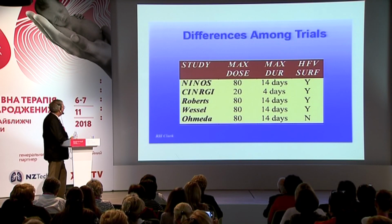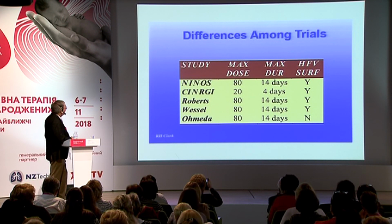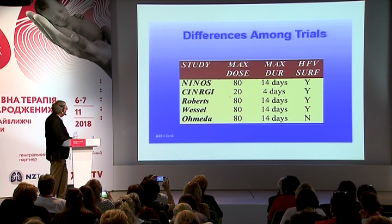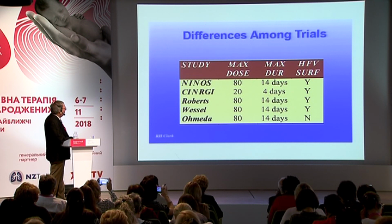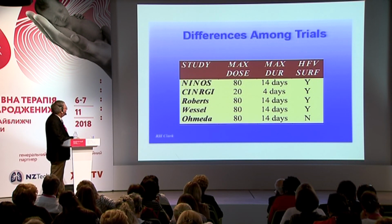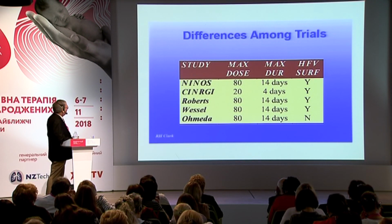Now, what did we learn from these trials? And I thank my good friend Reese Clark for putting all of this together. First of all, there were differences among the trials that included the maximum dose of nitric oxide that was allowed. 4 of the trials allowed 80 parts per million. The Synergy trial capped the dose at 20. It also limited the duration of therapy to 4 days. The other 4 trials used 2 weeks. And all but the Omita trial allowed for high-frequency ventilation and exogenous surfactant replacement.